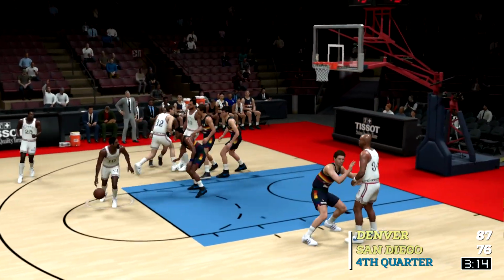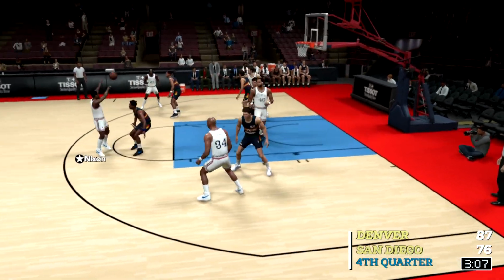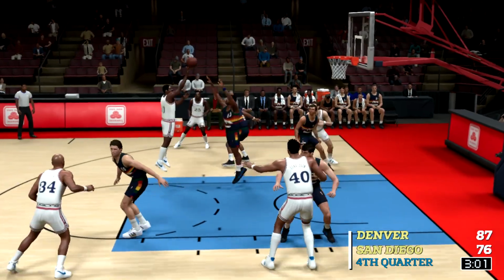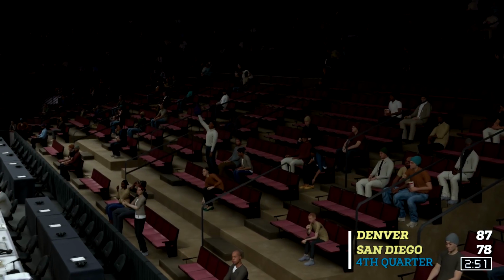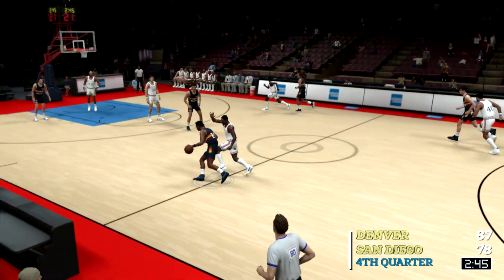What an effort here tonight. Pass to Cummings. Here's Nixon. Dunn covering. Here's Nixon. Being that Donaldson is 7'2", I mean, he's hard to keep off the glass because he works to get to the glass. Nice persistence capitalizing there.